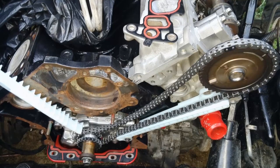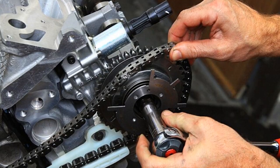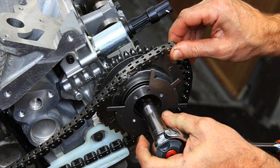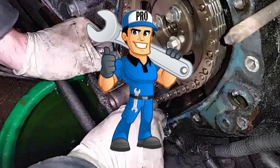Timing chain guides wear and break, and this can cause some noise from the engine bay. Replacing the guides and chain is no easy task and requires some finagling as well, and should be done by a professional, just like the valve stem seals.